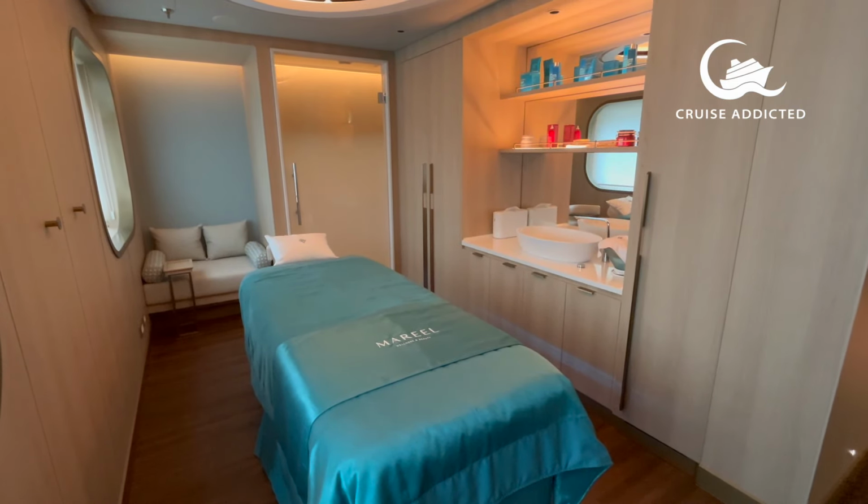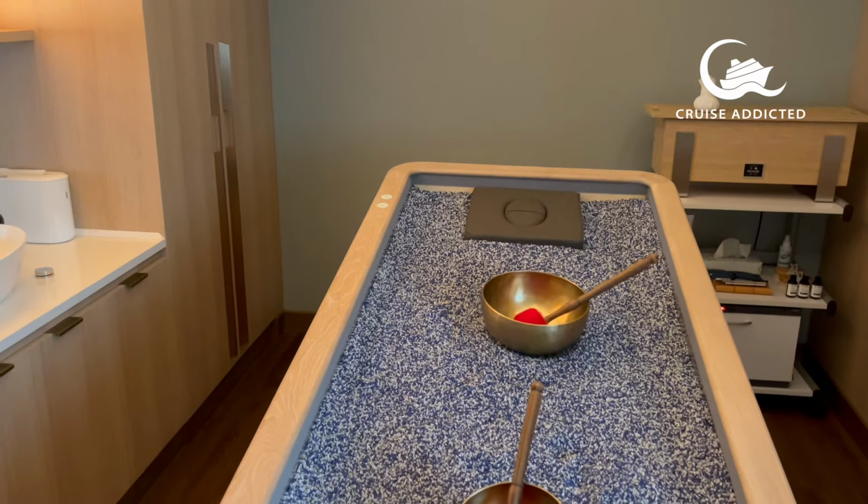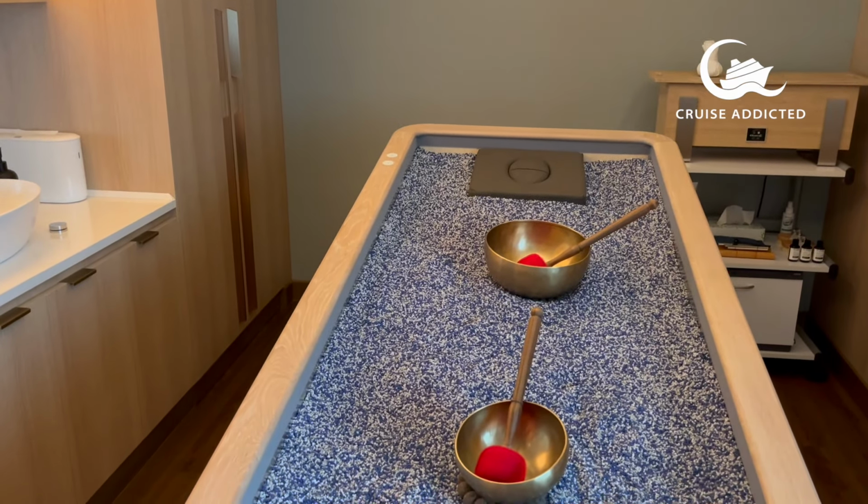This is an example of what the treatment rooms look like. There's a variety of different styles depending on the treatment that you opt for.